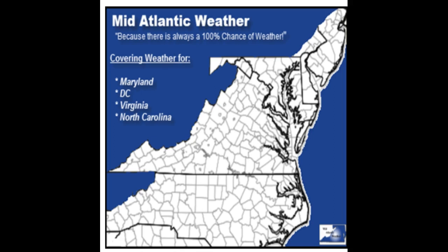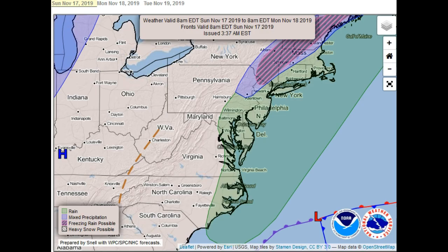Good Sunday. It is November 17th, 2019. Thought I'd do a quick outlook here on Mid-Atlantic weather. It's been a long time, and I just thought I'd give everybody a quick look at what's going on. So this is a weather map that is posted for today.